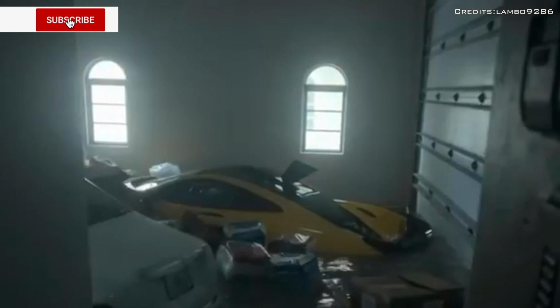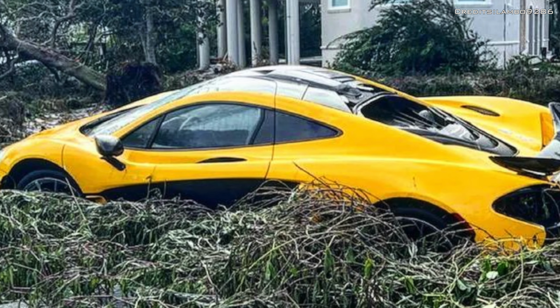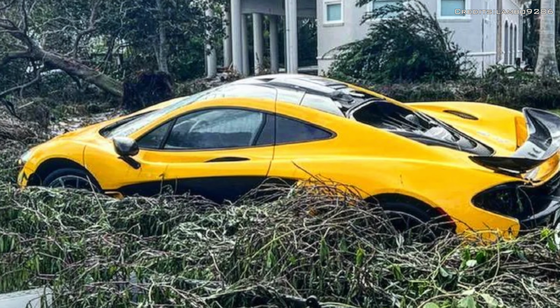It was one of only 375 P1s ever built, and it's estimated to be worth $1.5 million.